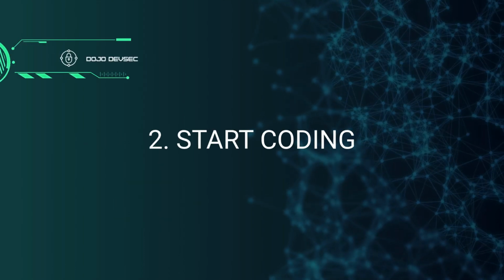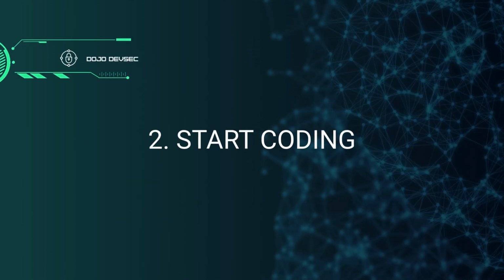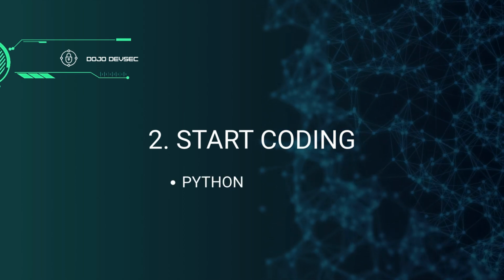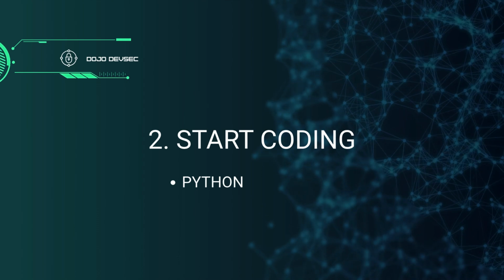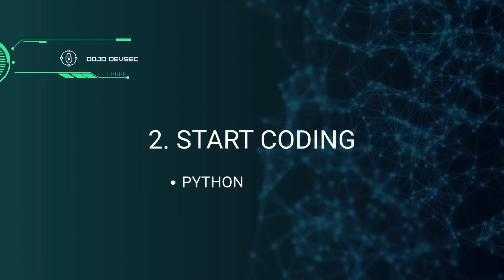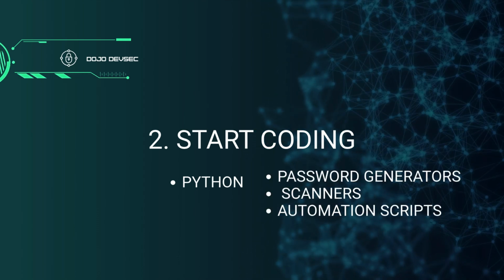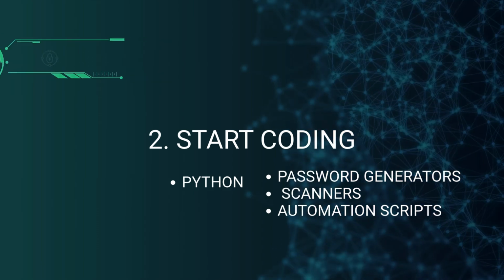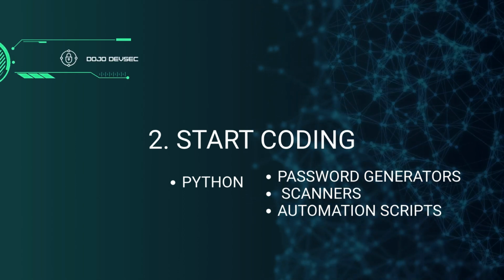Step 2. Start coding. Choose a language you'll stick with. Python is powerful, beginner-friendly, and used in security tools everywhere. Use it to build password generators, scanners, and automation scripts. Simple projects that teach essential skills.